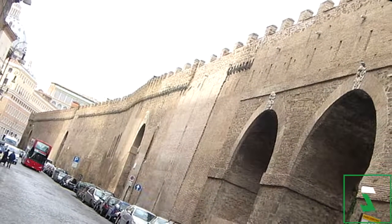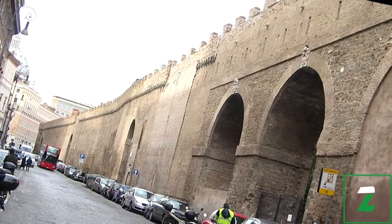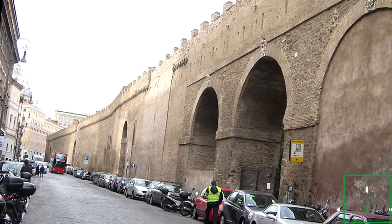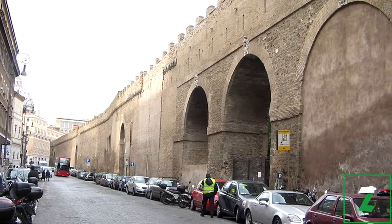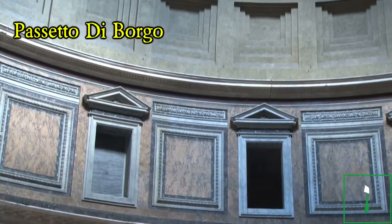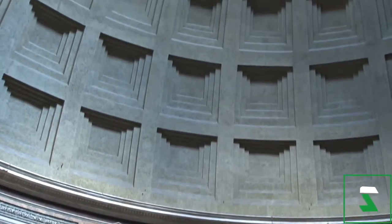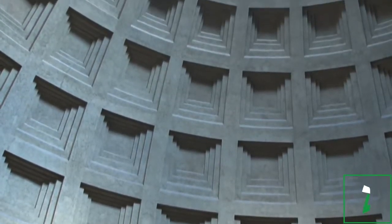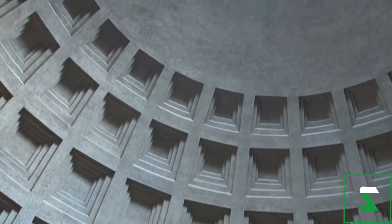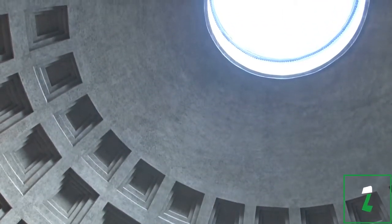Passetto di Borgo was a secret passage that connected Vatican City to the Mausoleum of Hadrian in Rome. It was used as a secret escape tunnel by several popes. In 1494, Pope Alexander VI used it to escape an invasion. Pope Clement VII also fled through the passage during the sacking of Rome in 1527. The passage was about 800 meters long and it ran along the wall of the Vatican City. According to local legend, if you run through the passage 77 times, you will gain great physical strength.